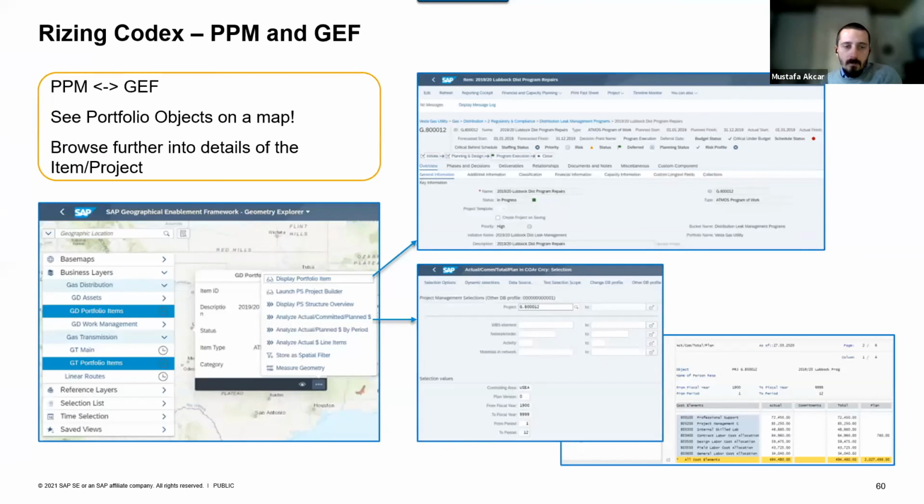And the last one I would like to mention is maybe looking at portfolio items on a map would be a good idea. If you were looking to combine different investment options that are in the horizon, seeing them on the map could help with that activity. So you can start from the portfolio level and then switch to the map, or you can directly start in the SAP GEF and then do a lasso, see your portfolio items, and you can click one or multiple of them and then jump into the details of those portfolio items, or you can call up reports in SAP to see the plan actual comparison of those, so on and so forth. So that contextual menu can be tailored based on the requirements of the organization.